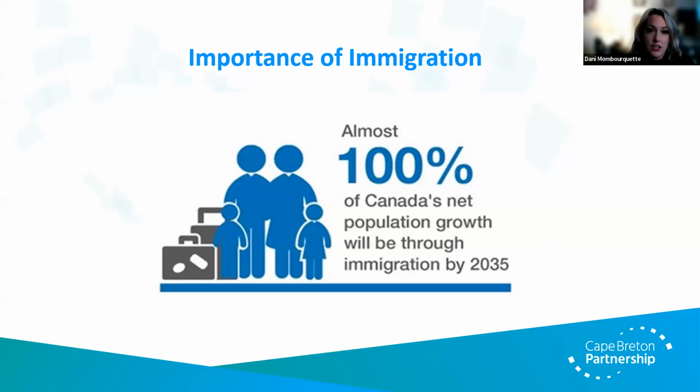So Canada is aging. Cape Breton is aging even more. And we will be competing with the rest of Canada for newcomers. So how can we help?